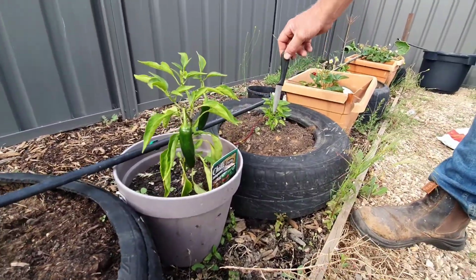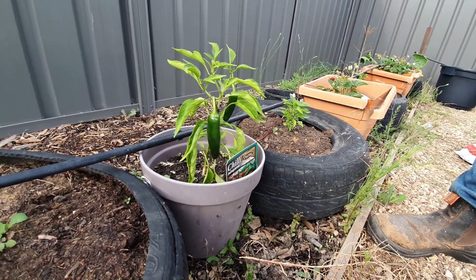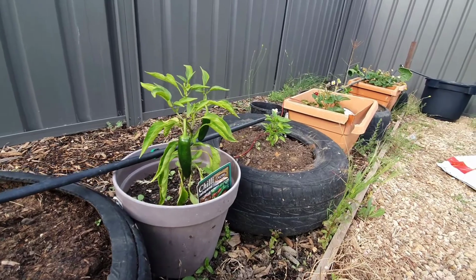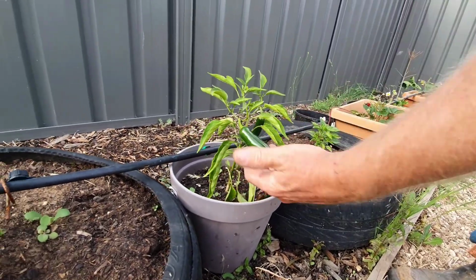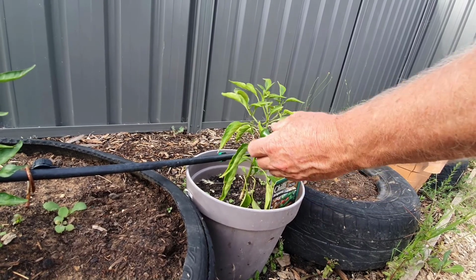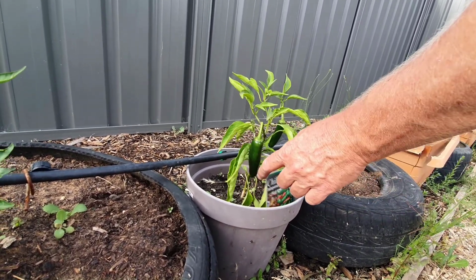Another, I think that's a Thai chili plant. This one's one of my favourites, jalapenos. I'll be doing pickled jalapenos, which will be great. And as you can see, we've got a sizable one, which is going to be just about ready for picking very soon. That one might go straight into something.